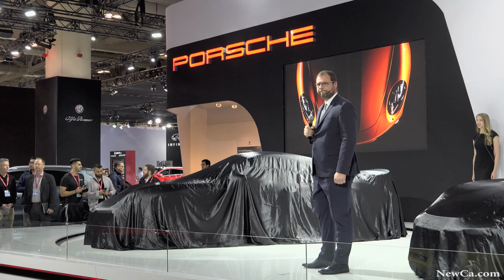And finally, it's a great pleasure that I introduce the fastest and most powerful street legal 911 ever, the new GT2 RS. Yeah, big applause for this car. This is not a race car, this is street legal. Behind me here is the new 911 GT2 RS.